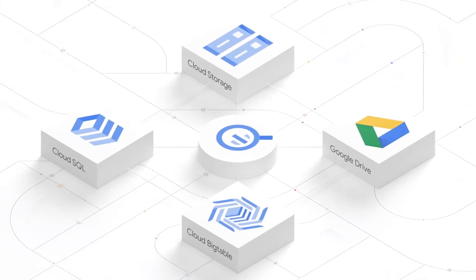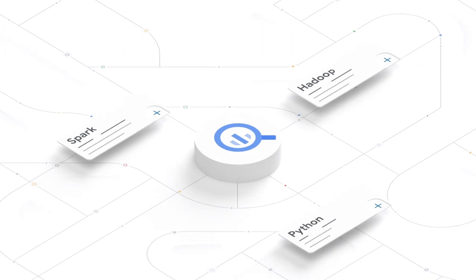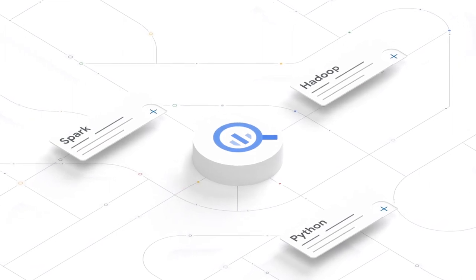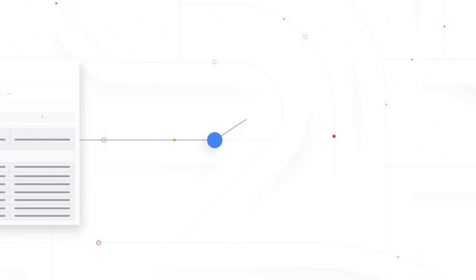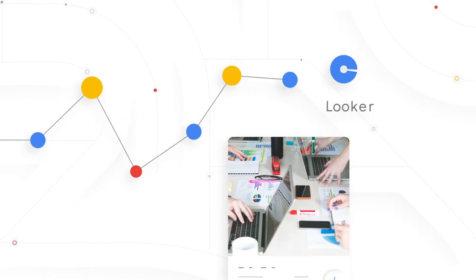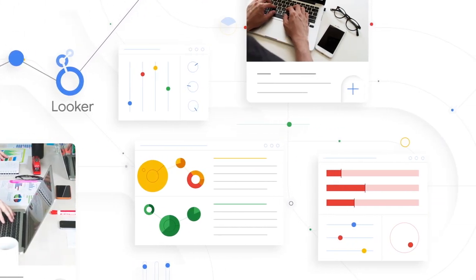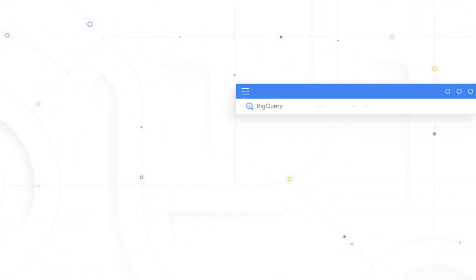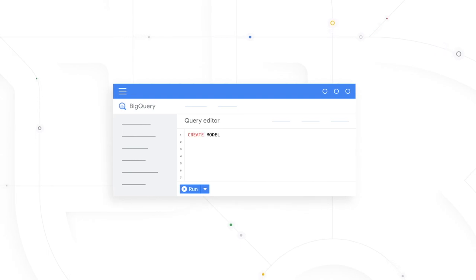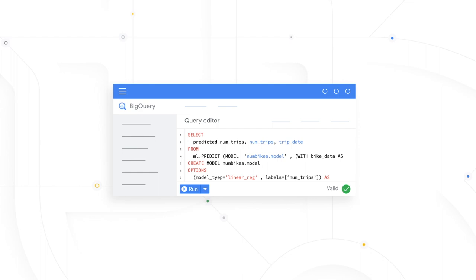BigQuery lets you query data in other storage systems, run open source data science workloads, and simply analyze data in Google Sheets. You can create interactive reports and dashboards with Looker, and by combining BigQuery BI Engine with your favorite BI tools. With BigQuery's built-in machine learning capabilities, predict business outcomes with SQL-like dialect, all without moving your data.